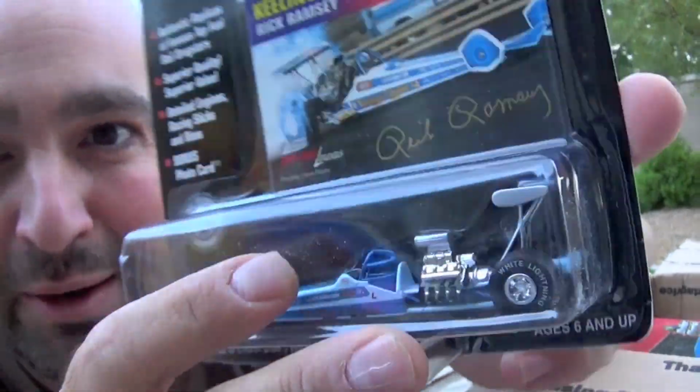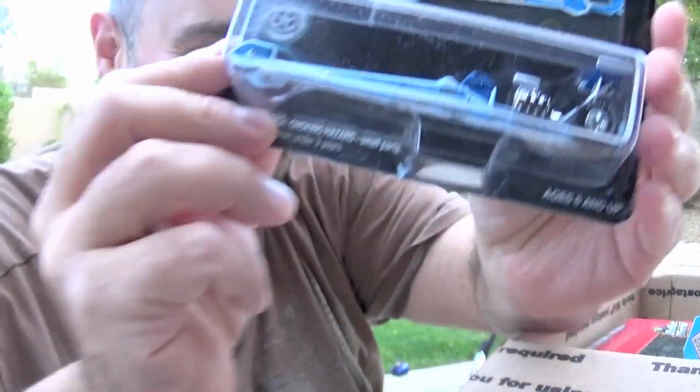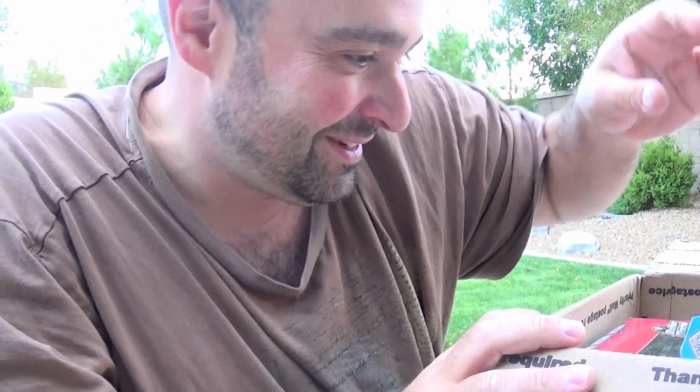This is just something I probably would never have gotten. All of these cars. I can't even believe it already, and I haven't even made a dent in this.